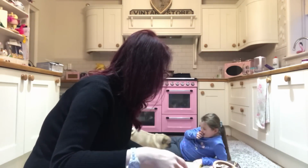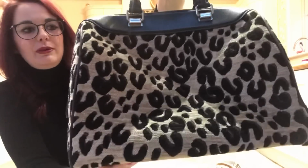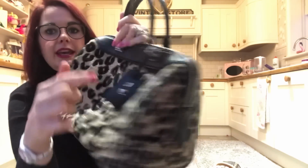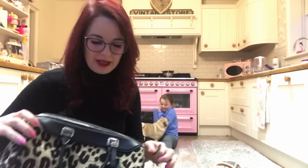And then the final bag, again, they're in no particular order, but the final one is my Louis Vuitton Speedy 30 again, and this is in leopard print, and it is a bit like the Sunshine Express one with the lower zip on both sides. Again, I believe a special edition, and it is in like carpet fabric. It's like a carpet bag, if that makes sense.